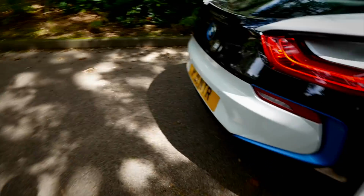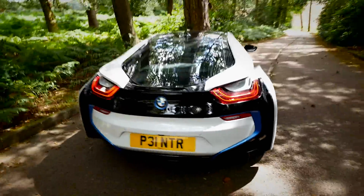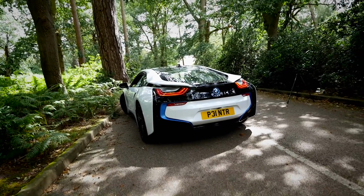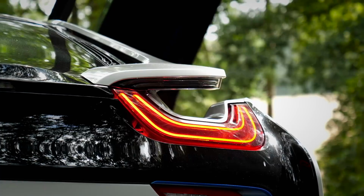And then as we come around the back again, look at them blue touches, man. It just looks so cool, doesn't it? No car I've ever seen has got curves and shapes like this car has. Everywhere you look, it just looks mental, man.